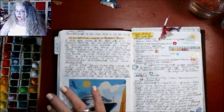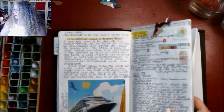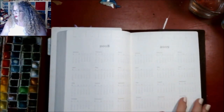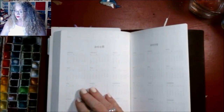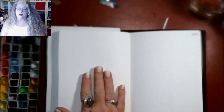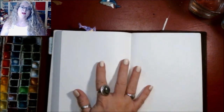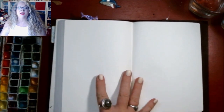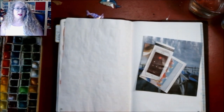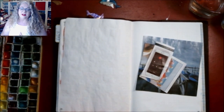So as of yet, I don't have a future log, but I have been thinking about putting one in the back. I do have 2019's calendar back here, so I have thought about putting a future log here. I am much more likely to put the future log in the back, so that's the only thing I haven't really done yet for July's setup. There's one other thing that I've been thinking about doing, and I haven't decided on that.